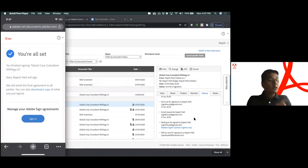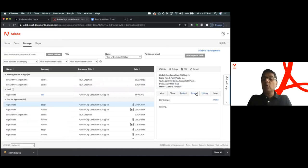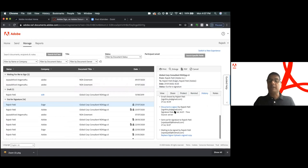But it also allows me to download the copy on my phone. But here, if at all we go back to the history, it actually shows me that the document was e-signed by Rajesh Patil with his Gmail account, and it is now sent to his Hotmail account for signature.